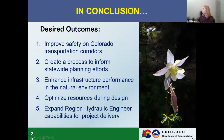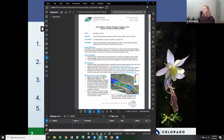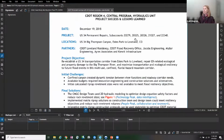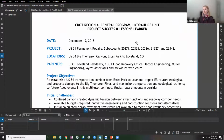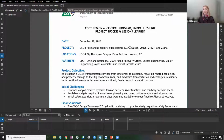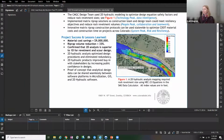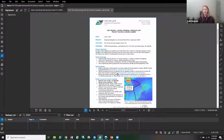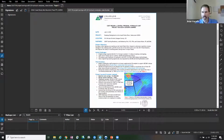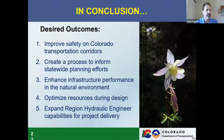And I want to show you one more thing. We are putting together these one-page project success sheets. I just want to highlight these two, where we share out project successes and lessons learned. These were put together from Brian back in 2018, and we're trying to continue that now in these 2D quick checks. We have a couple different ones, and I think these are shared out in the resource link that Brian posted in the chat, so everyone has access to these and can read through them. And I'll post it again right now, Kalli, just so folks can get to it right away. Perfect, thank you.